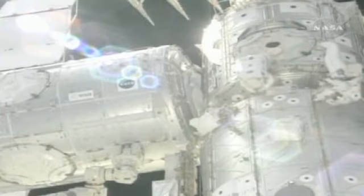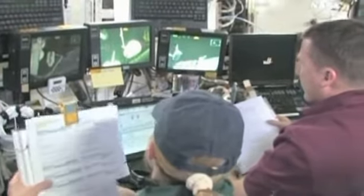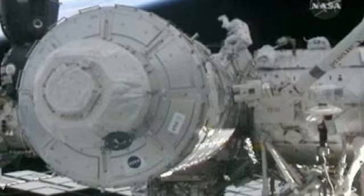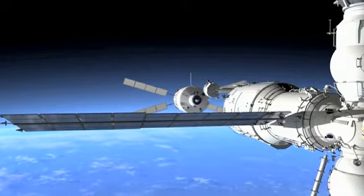Europe, for its part, with its Columbus laboratory, the multipurpose logistics module, the Node 3 connecting module, and its cupola observation and control tower, is eager to fully exploit with its astronauts all the benefits of this facility in orbit. And the ATV is a key element in this strategy.